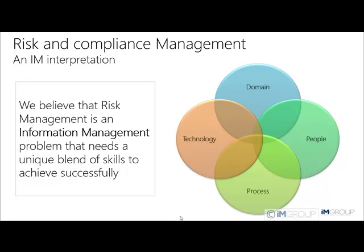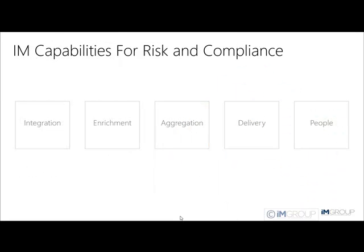IMGROUP believes that risk and compliance management is effectively an information management problem that can be successfully addressed with a unique blend of skills that cuts across people, process and technology, but most importantly, also a deep and solid understanding of the business domain. Today we will discuss the 5 key IM capabilities that we believe are essential for a successful rollout of a risk and compliance management architecture. These include integration, enrichment, aggregation, delivery, and of course people.